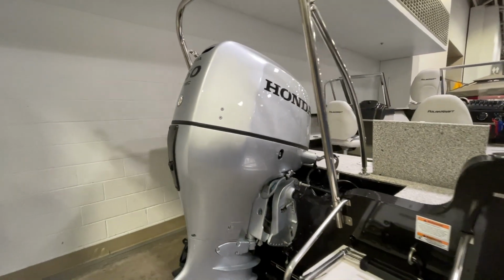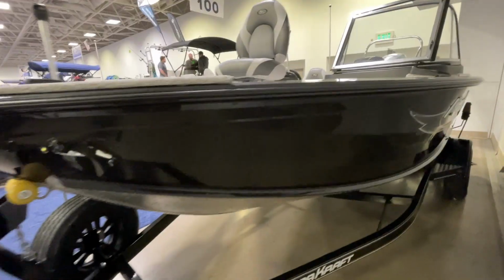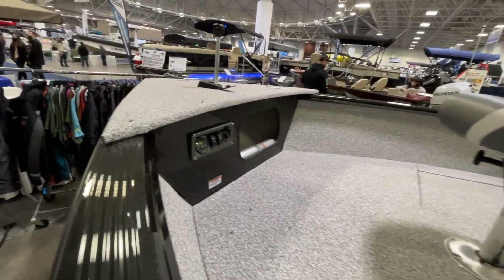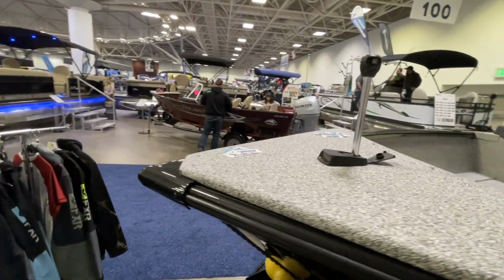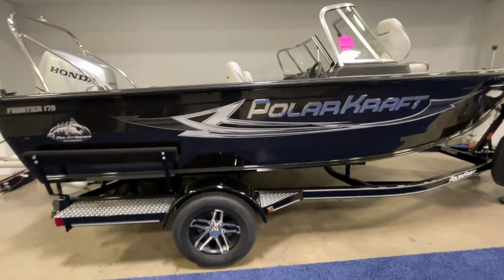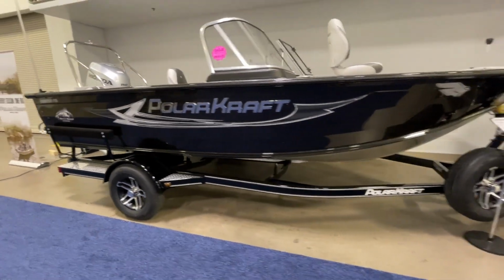Next on our list is the Polarcraft 179 Frontier. I have not seen many of these, and there was only one at the show, but I was very impressed by this boat. I was too. One of the things I liked was the trailer was made actually for that boat. And each one of their boats, it's not just taking that boat and putting it on a different trailer. It's frustrating when you get a weird trailer and you can barely get the boat on there. It's a very important thing to get the right trailer.